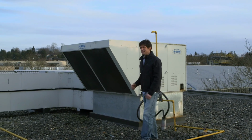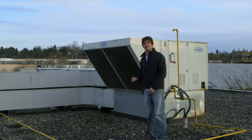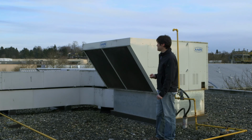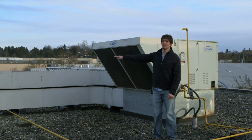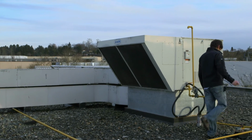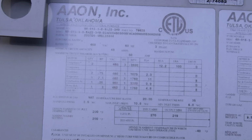Similar idea. We're also going to look at the name tag of that unit and pick up all the information required and needed for our audit. And you can see also the duct system connected to that unit. You can see the return and the supply ducts. So if you come back here, you'll see the name tag, and here we'll take a picture and write down again all the information that we need.